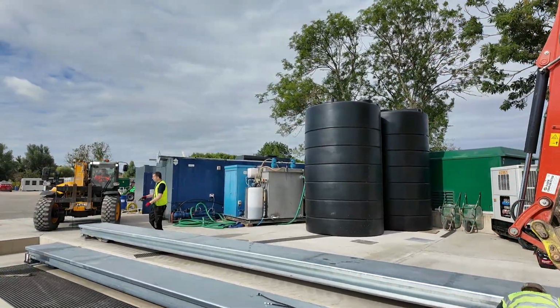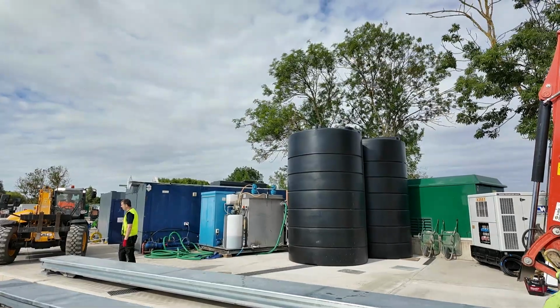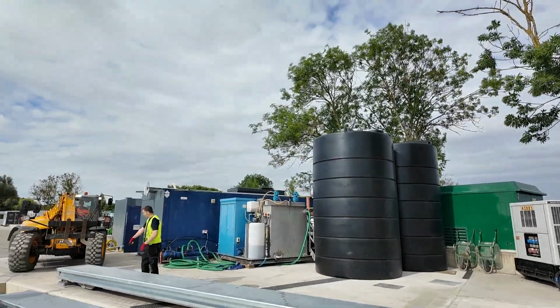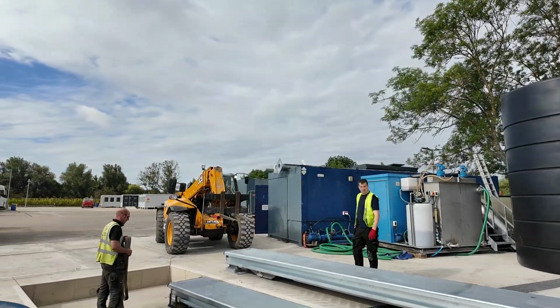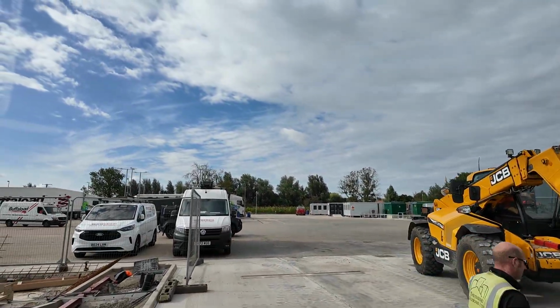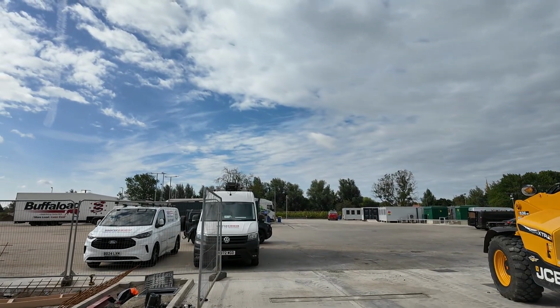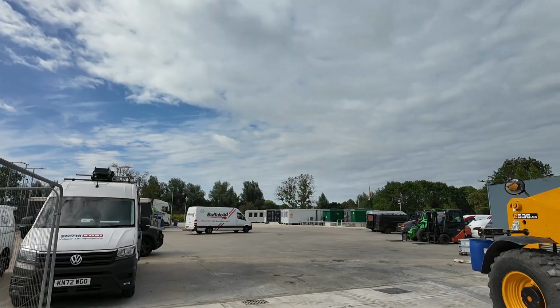Incredible engineering there. German engineering, I believe. It's all our new water recycling system, and it's all sort of state-of-the-art stuff. I think Stertil are probably one of the best.